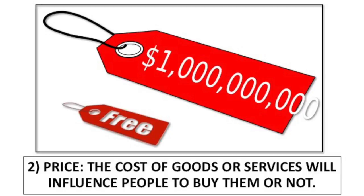And number two, price. The cost of goods or services will influence people to buy them or not. Yes. Like, for example, if I go for a coffee and a coffee costs 40 baht, I think, okay, that's reasonable. I will pay 40 baht for a coffee. But if I go to the shop and the coffee is 400 baht, I won't buy it. It's too expensive. So the price of things will influence if people want to buy them or not.